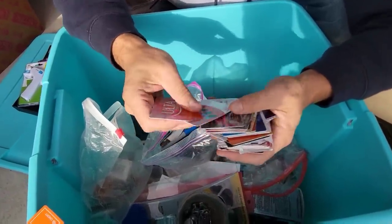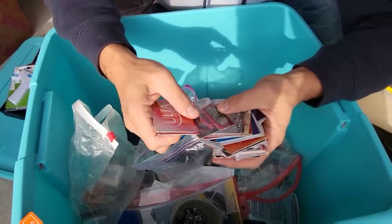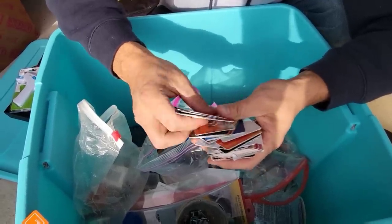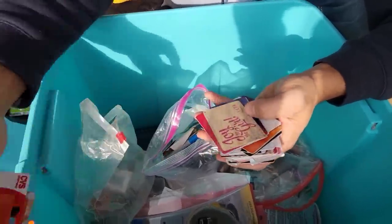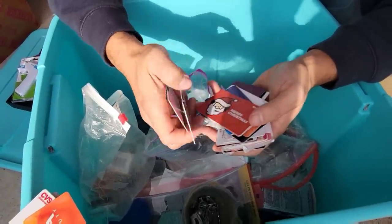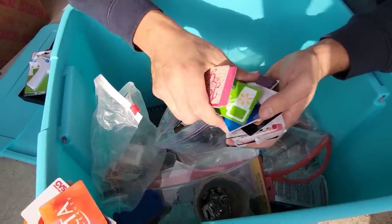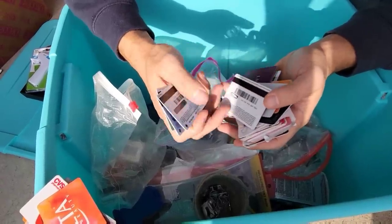Here's a CVS money card. Here is another gift card for Goodies, Peebles, Stage. This is another Ultra Beauty gift card. Another Ultra Beauty gift card. That's why she has so much makeup. Another Ultra Beauty. Sally Beauty. Another Ultra Beauty gift card. Oh my goodness, another merchandise credit. GameStop Merry Christmas gift card. Merchandise credit. Walmart gift card. I can't believe this. They're not used. They are not used.